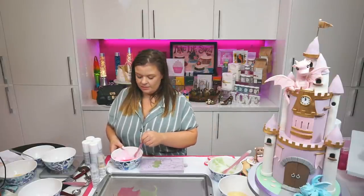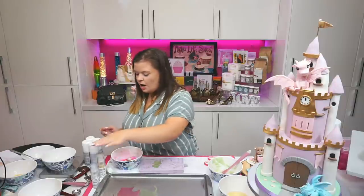Right, before you pour that in there, squirt some glitter in it. Which one? Silver. Oh, okay. Squirt glitter in it.